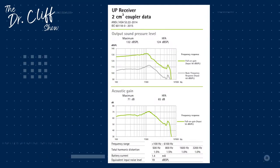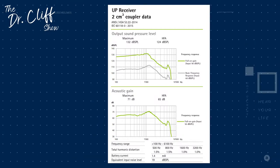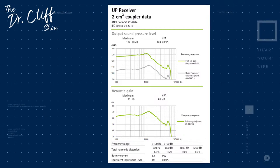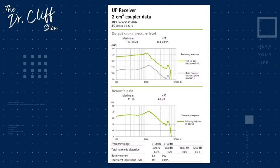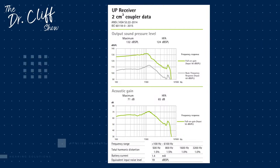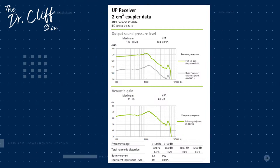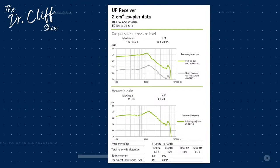This is for an ultra power receiver, and we are actually putting it into our coupler that's inside of the box. And so when we're looking at the top couple of numbers there, that is the output of the hearing aid. So how loud can the hearing aid amplify to? We want to make sure that the hearing aid is getting up close to 132 decibels of max output and have a high frequency average of around 124 decibels in sound pressure level.